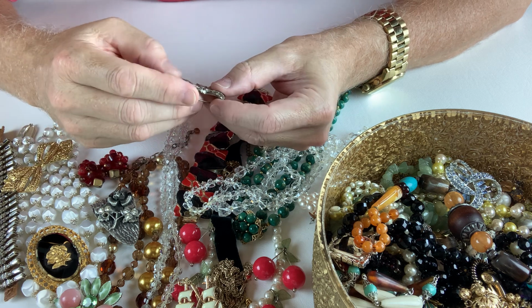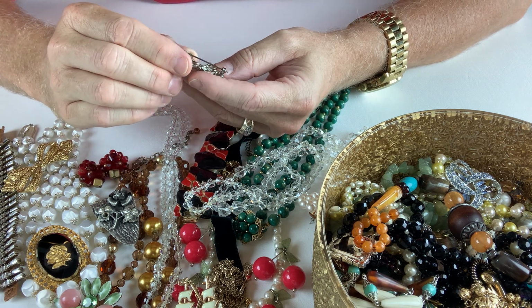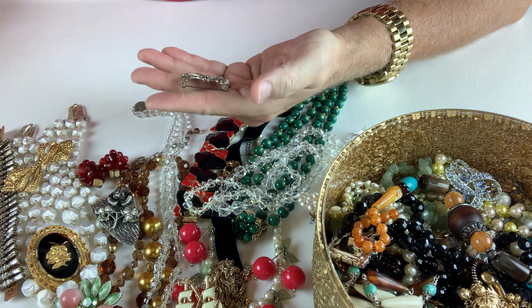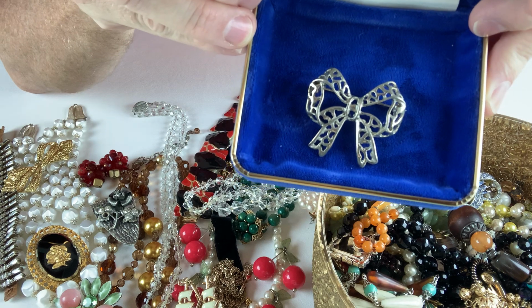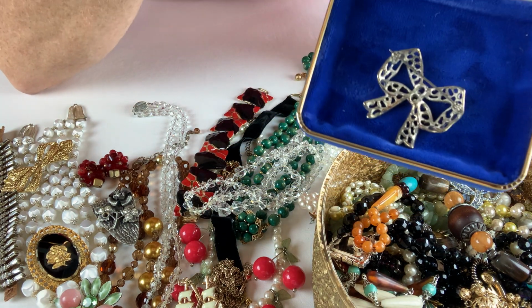Here we have, I'm sure it's just a silver tone. I don't know. I'll have to check and see if this is sterling. I don't think it is sterling, but it's a bow, or bow and ribbon brooch. There is no marking on it.